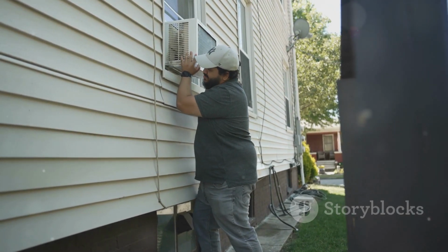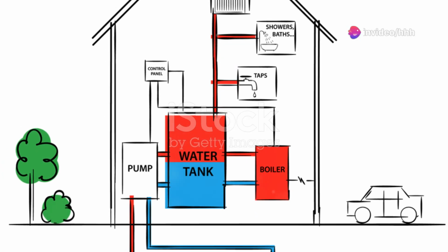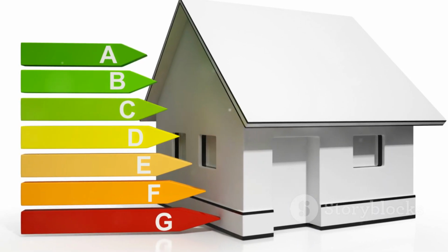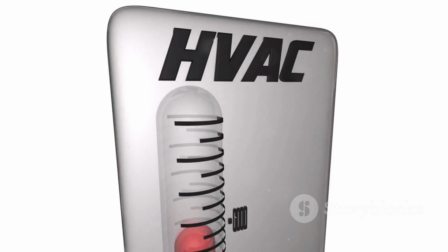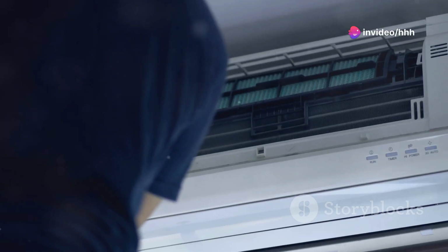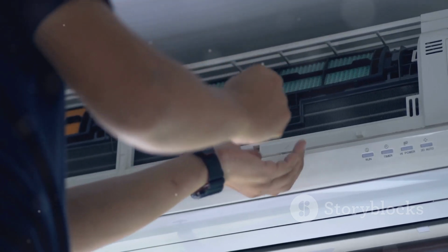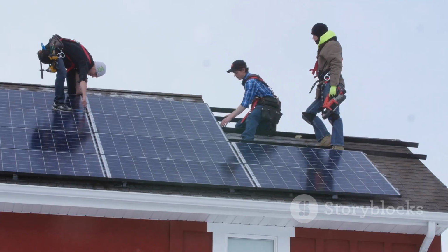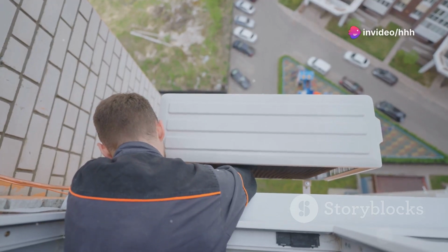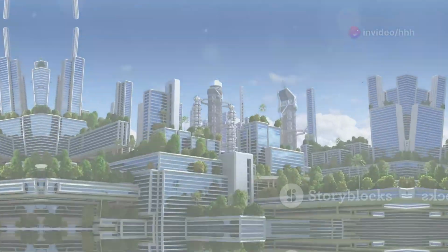Section 9. Is geothermal right for you? Factors to consider. Geothermal HVAC is an excellent option for many homeowners, but it's essential to consider your specific needs and circumstances. Factors like your home's size, insulation, and your local climate can influence the system's efficiency and cost-effectiveness. It's crucial to consult with a qualified geothermal installer who can assess your property and provide a customized solution tailored to your needs. They can also guide you through available incentives and financing options. Remember, investing in a geothermal system is an investment in your home's comfort, your wallet, and the planet's future.